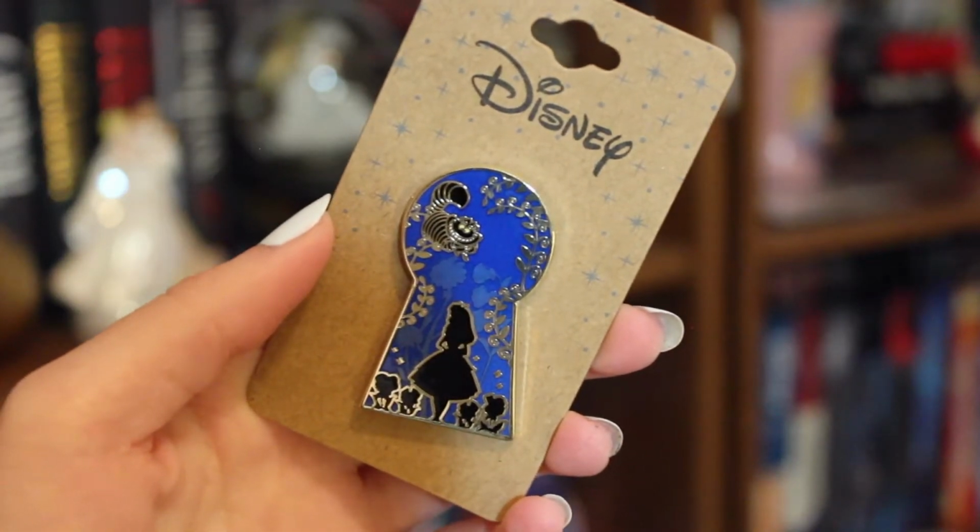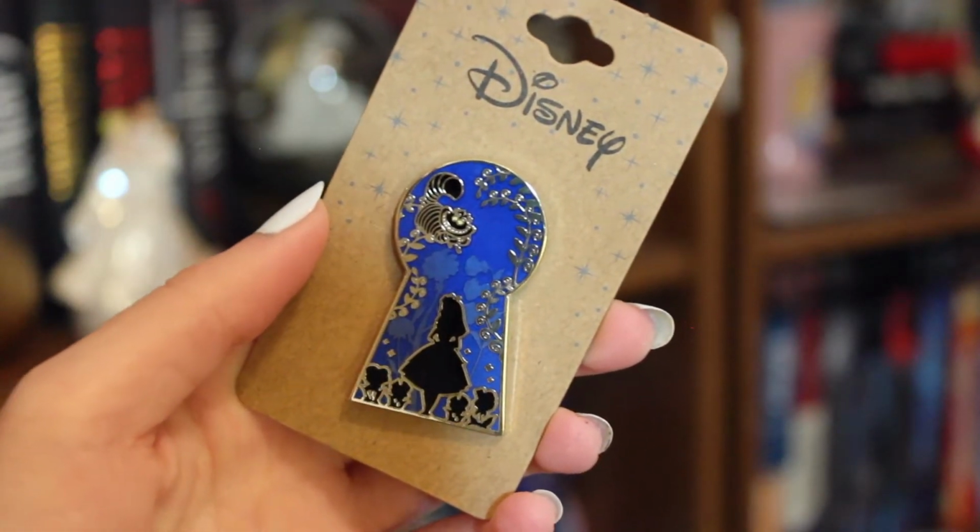It's just blue, gold, and black, so it's kind of simple but really elegant at the same time, and it's just a little keyhole image, so I really like this. While we're on the subject of Box Lunch, I will show you 3 Funko Pops that I got from there.